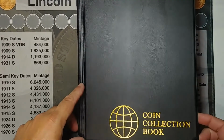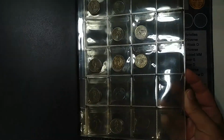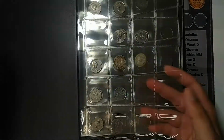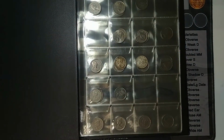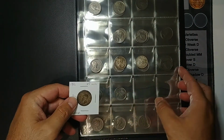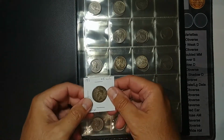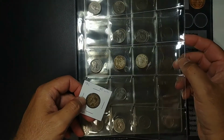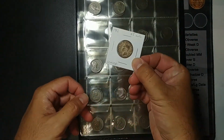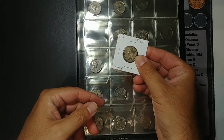Okay, I got my Canadian quarter album out. However, I realized that this doesn't go back far enough. I have this start in 1932, I believe. No, that doesn't sound right. 1953. 1953, and this is 1952. So this would go right before that. This is where the Queen Elizabeths begin, and this is obviously a King George VI. So I'll have to use a new album for that.